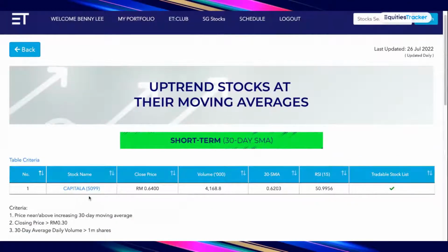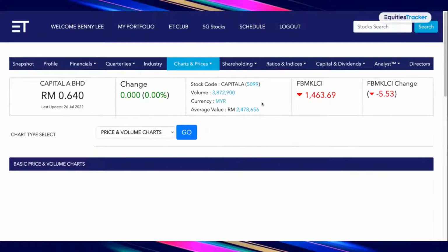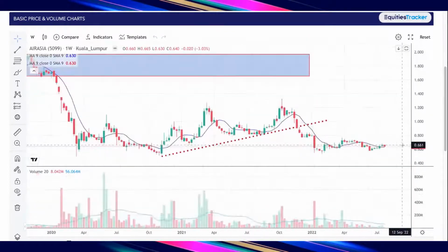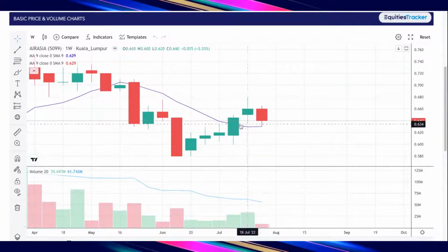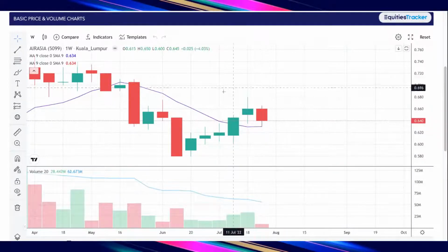So I can look at this. So I know first of all that these stocks are in an uptrend, but they have actually pulled back or declined from the uptrend. So similar to the Singapore website, you can actually look at the charts as well. Okay, so now it's going to load capital A, which is basically Asia, right? So you can see that the price right now is slightly above the moving average. Okay, you can look at here, the price is above the moving average. So by definition, it is an uptrend. And you can also see that the price actually declined and is quite near the moving average. So this is what it meant.